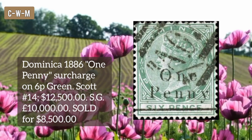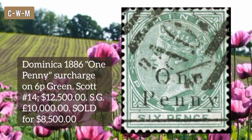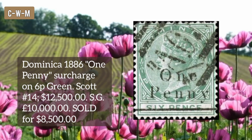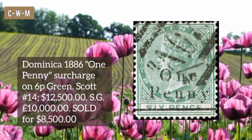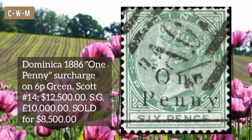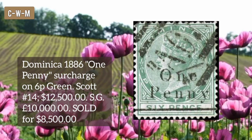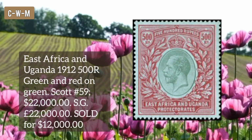Dominica 1886 1 penny surcharge on 6 penny green, light horizontal crease. Most existing copies have flaws, and a major British Commonwealth rarity, as it is believed only 12 examples from the original sheet of 60 were retained by the Treasurer of Dominica, who saved two unused examples and mailed the other 10 on an envelope to a stamp dealer friend. Scott number 14 in price $12,500. Stanley Gibbons price £10,000.